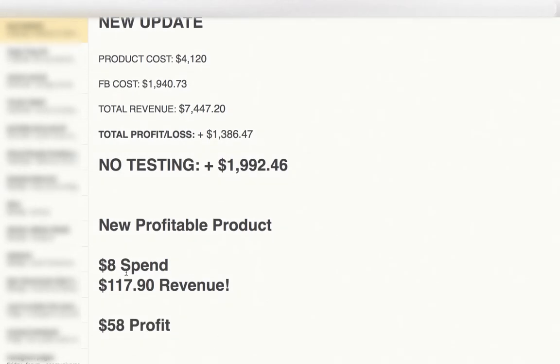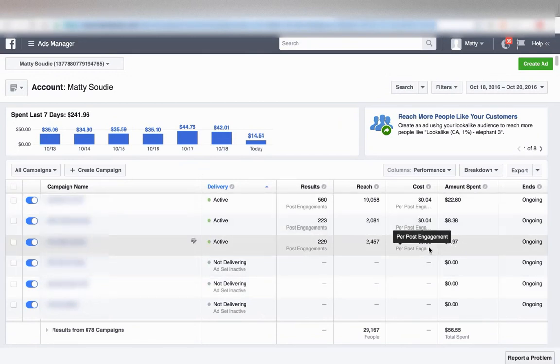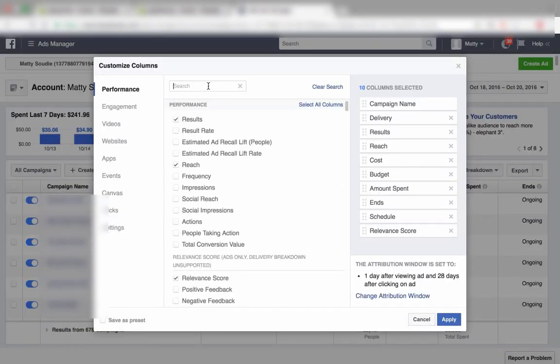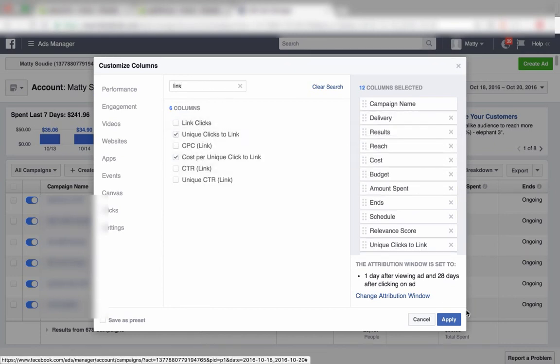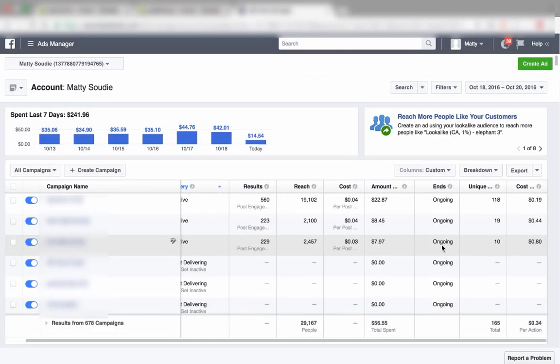I've only spent $8 on this new profitable product, and if you go to the ads manager, it's pretty much this one here. So I spent $8. I'm getting 3 cents per post engagement. If you look at the link clicks, we have about 80 cents per click, which isn't that cheap, but for some reason it's selling pretty well.